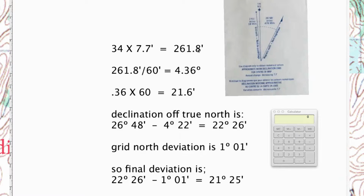261.8 minutes. We never measure in minutes. Not when they're such big numbers like this. We measure in degrees. And there happens to be 60 minutes in a degree. So if we divide 261.8, that number there, by 60, that will give us an answer of 4.36 degrees. So we've started out at 26, now we come back at 4.36 degrees. That's the deviation. However, notice that's in minutes, the 48 minutes. It's not in decimal degrees. So we've got to convert the 0.36 degrees back into minutes, just the 0.36.